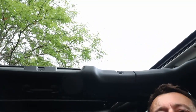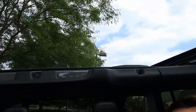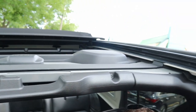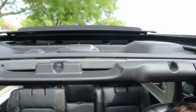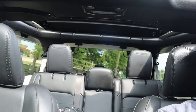Look at this. It takes the whole roof out, basically all the way up until the very end. Okay, so if you don't want to take out the entire roof, the second best thing is that it slides open. Take the doors out or put the windows down and you're there. You have yourself a four-wheel drive convertible.